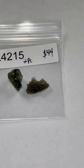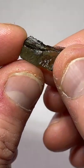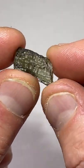My little piece of home, you got one. 42.15, Svetlana, I see you seconds. This is my little piece of home. My little piece of chrome. My little piece of E.T. phone home. Moldavite for you crazy people.